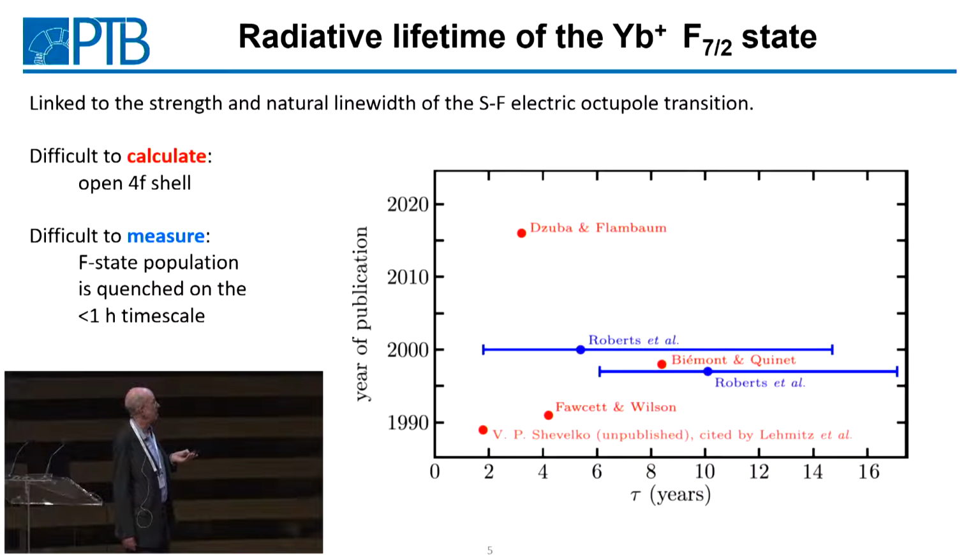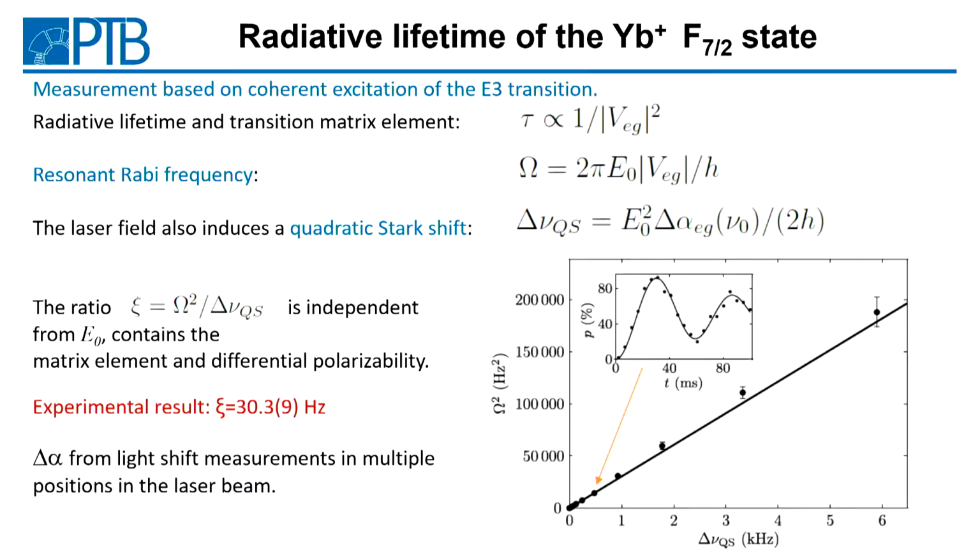The blue dots here were done at the British NPL, and they had quite an uncertainty spanning over several years. Of course, in the real experiment, there will not be radiative decay, but the F-state population will be quenched either by collisions or by some non-resonant laser excitation. So the way we tried to measure it was to use our clock and to rely on the coherent excitation of this octopole transition, and then determine the matrix element. It is of course linked to the lifetime by Fermi's golden rule. So instead of measuring the lifetime, we try to measure the matrix element.